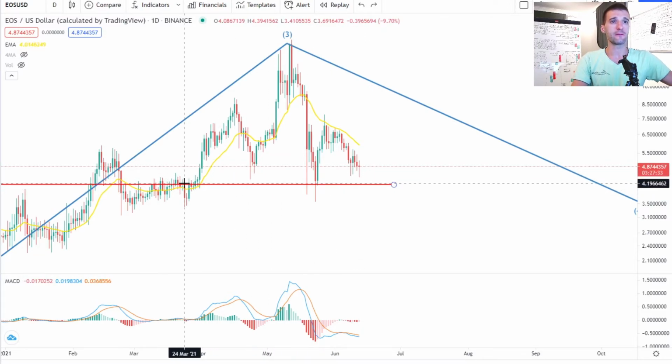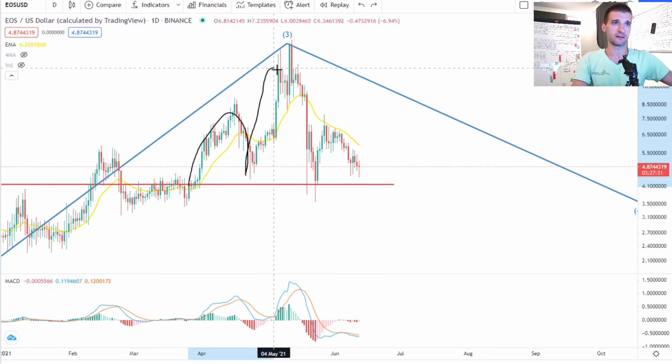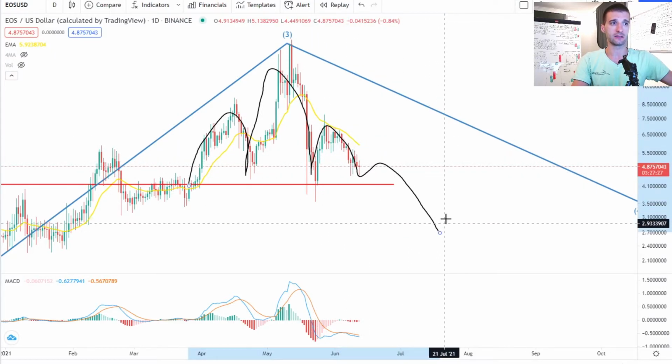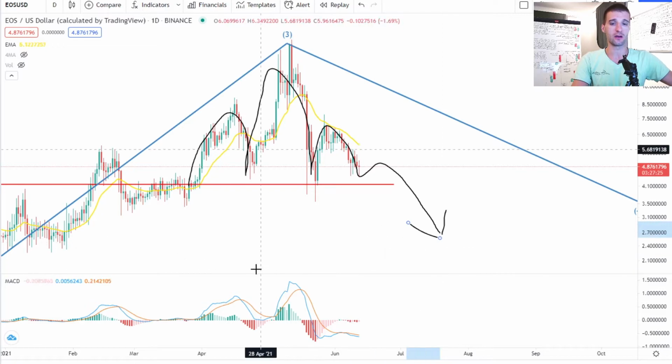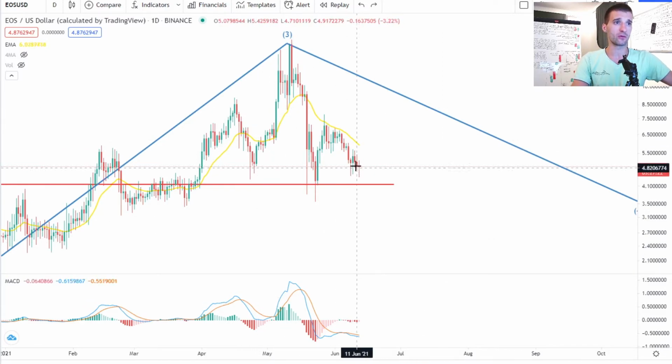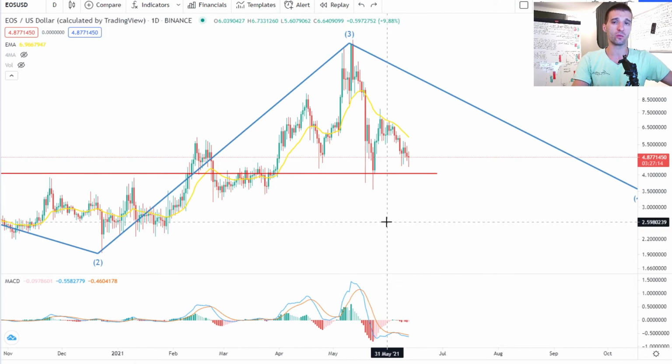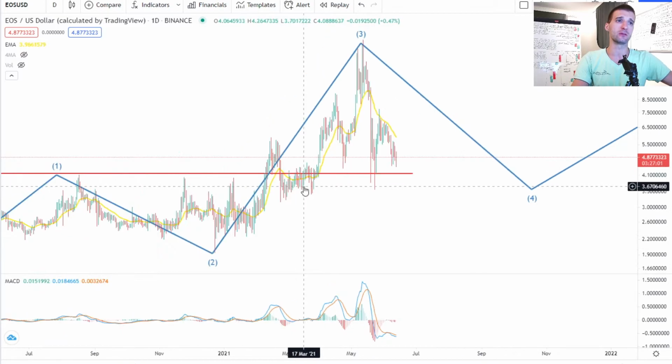Now, you can also see over here that we have head and shoulders patterns, which usually can lead to the downside. This is also watched by traders a lot. If the structure starts breaking over here, the very important structure that we discussed, then I would wait for the bottoming formation of that C wave. Completing the C wave, then I would enter the position. So that would be my trading if I would trade EOS.